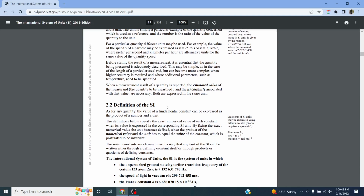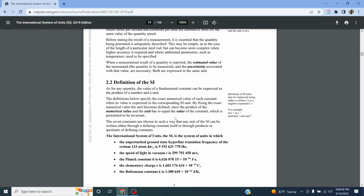2.2 Definition of the SI. As for any quantity, the value of a fundamental constant can be expressed as the product of a number and a unit. The definitions below specify the exact numerical value of each constant when its value is expressed in the corresponding SI unit. By fixing the exact numerical value, the unit becomes defined, since the product of the numerical value and the unit has to equal the value of the constant, which is postulated to be invariant. The 7 constants are chosen in such a way that any unit of the SI can be written either through a defining constant itself or through products or quotients of defining constants.